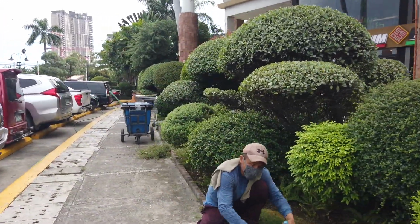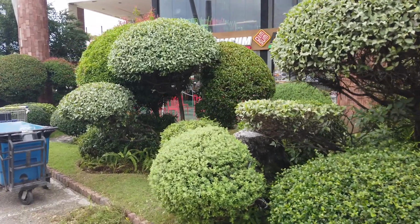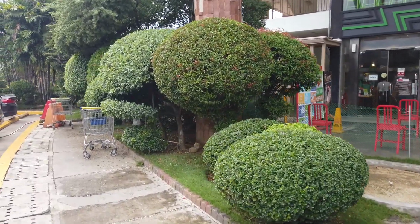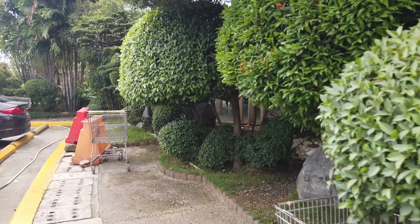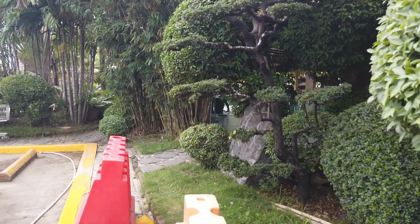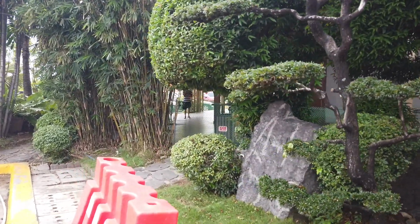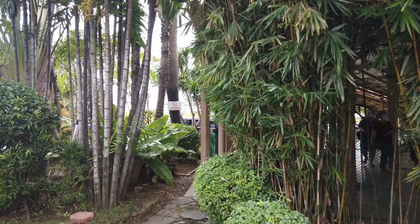There's somebody trimming the grass. So very nice. So how they shape all this ficus tree. What I really like are this one. And look at this. The bonsais. And they have this bamboos. Overall, it's very nice.